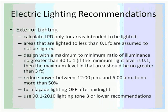Of course, we can't forget about the exterior lighting. We only want to light the areas that we need to light and only calculate for those areas. So basically, when we get down to about 0.1 foot-candles, we assume those areas aren't lighted. So if you have a large campus, you're not going to get to count walkways and pathways that you don't plan on lighting, and there's really no reason to do that.